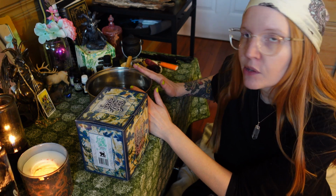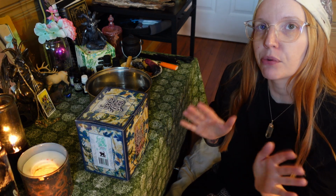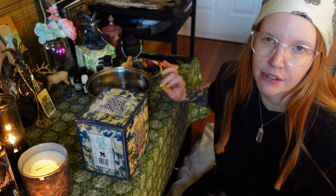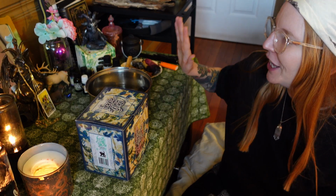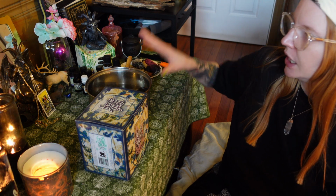So I cleansed the bowl out, I used the water technique this time. I spun water in it counterclockwise just until I felt like it was cleansed. Then I filled it up with fresh water, and then I put 9 blueberries in there. 9 is a very significant number to me. Numerology, if you haven't noticed already, I use it fairly frequently. So yeah, fresh water and 9 blueberries.